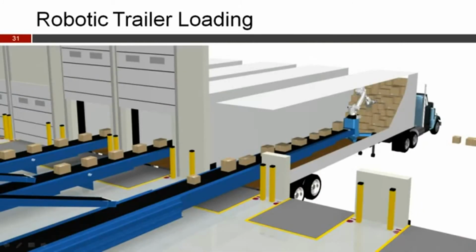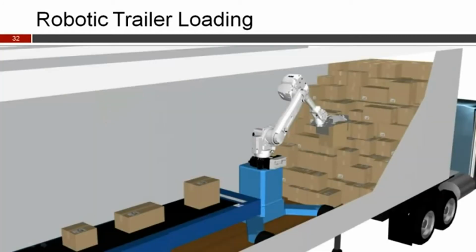Another area of focus is the floor loading of trailers, using a robotic attachment to an extendable conveyor. We have a mobile robot that picks up the case from the extendable conveyor and then places it, just like human beings, in a floor-loaded, trailer-type configuration. Here's a little closer view, where you can see the robot picking from the extendable conveyor and placing it into position on the trailer. This could be used for both the shipping operation or for inbound, unloading, receiving operations. Vision systems are critical to the random-type placement of cases.